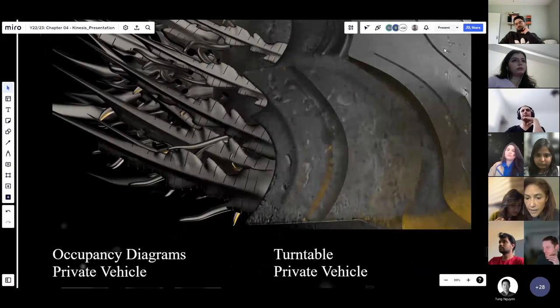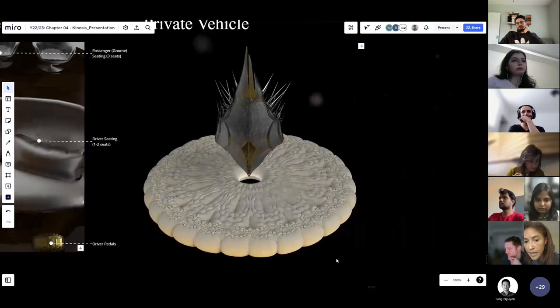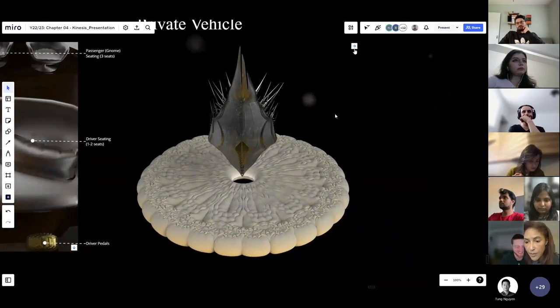The main body of the private vehicle is a reflection of the shapes found in the environment and is partially inspired by the shape and the aerodynamic design of a bird.